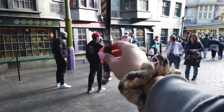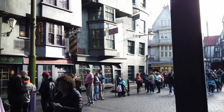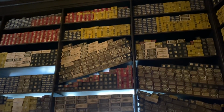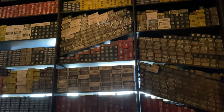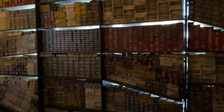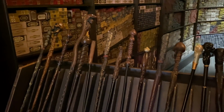The magic wands are so much fun, and you can acquire them at several shops, but if you really want to go hardcore, you need to get yours at Ollivander's, of course, the makers of fine wands. There's an Ollivander's both in Diagon Alley as well as a branch over in Hogsmeade, and both of them offer a wand show. Sometimes this line can get very long, but if it's not too long, I recommend jumping in.